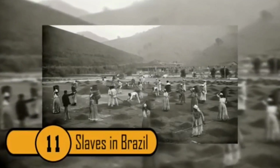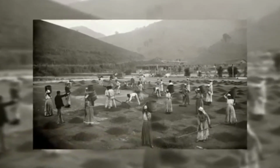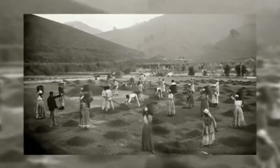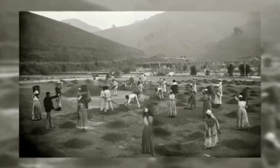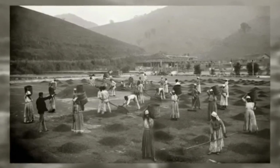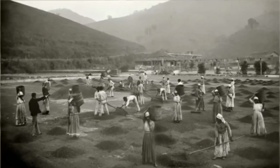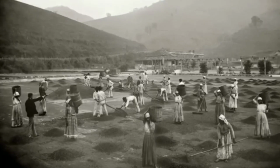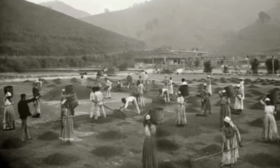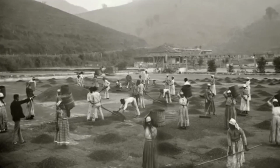Number 11. Slaves in Brazil. Brazil is a very popular place for coffee crops. Today, people are paid to work in the fields and harvest those crops. The working conditions are safe today, and they work reasonable hours. Sadly, years ago, the Brazilian coffee growers used slaves who they forced to work in the fields all day with no pay and horrible working conditions. This is a photo of the slaves working in the fields under the worst conditions possible.